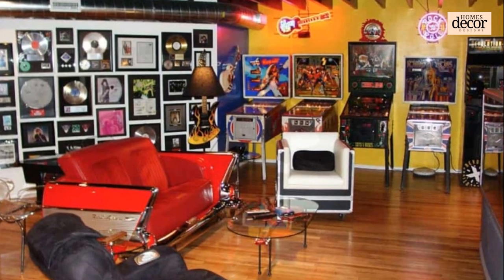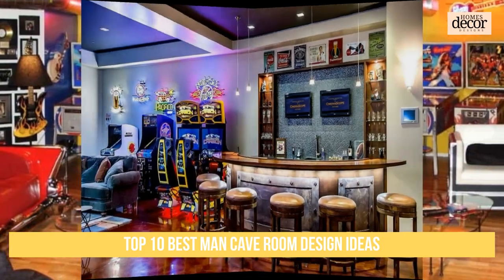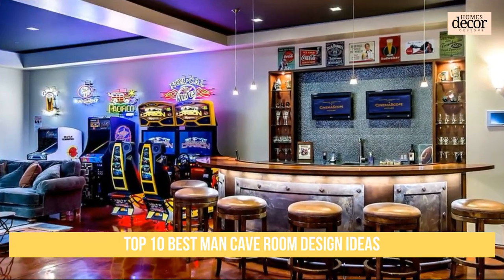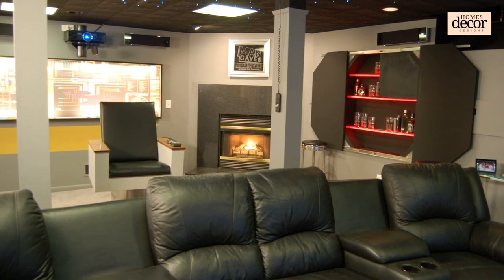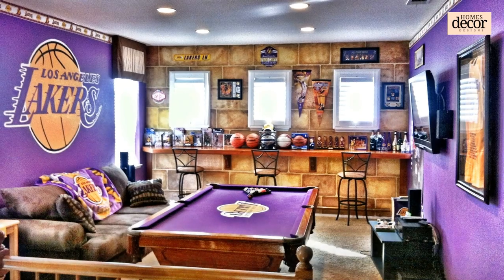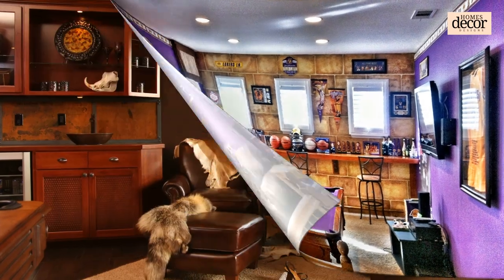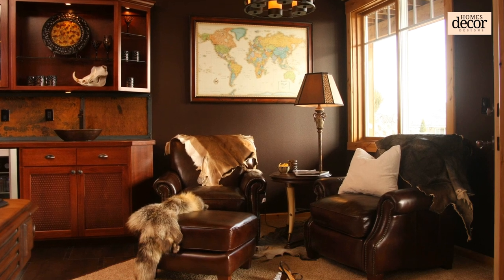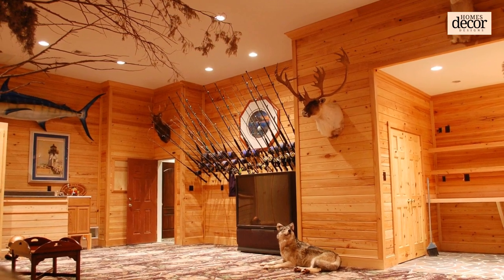To help you get started, we've put together a list of 10 best man cave room design ideas. 1. Sports-themed room. 2. Home theater. 3. Bar area. 4. Gaming room. 5. Music room. 6. Car garage. 7. Rustic cabin. 8. Art studio. 9. Poker room. 10. Home gym.